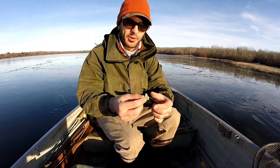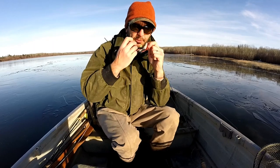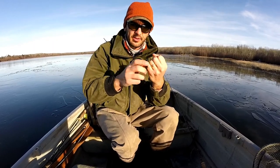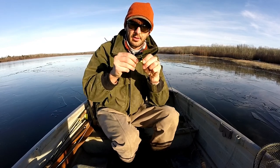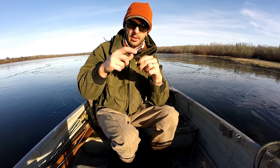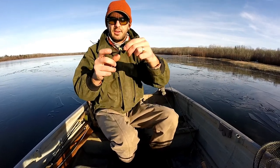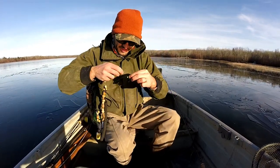Alright, so the one trick with the loop knot is once you've got the loop and it's all tied through, you actually pull on the tag end, moisten it, and that's what's gonna make it seat really nice, I find. I'm gonna clip that, but the booby fly gets a nice little space to wiggle.